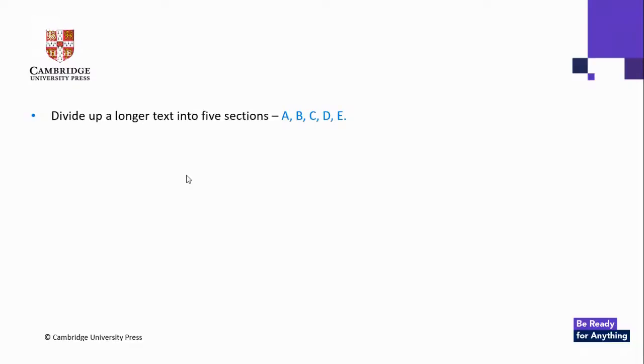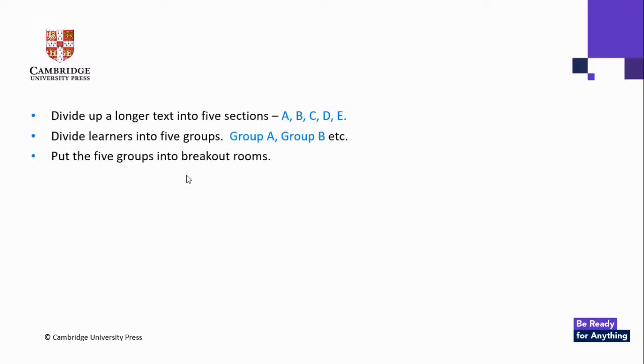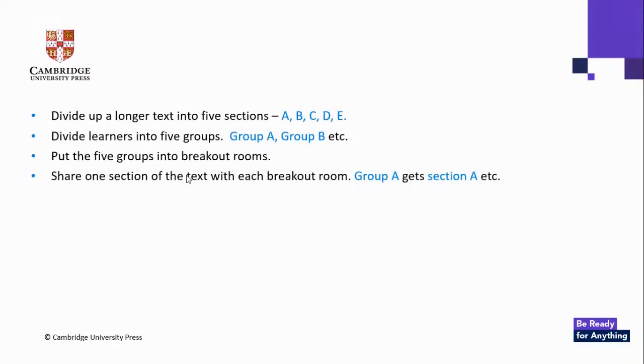You divide up a longer text into five sections, A, B, C, D, and E. And then you divide learners into five groups, group A, group B, C, D, and E. Then you put the five groups into breakout rooms and you share one section of the text with each breakout room. So group A gets section A, group B gets section B, group C gets section C, etc.